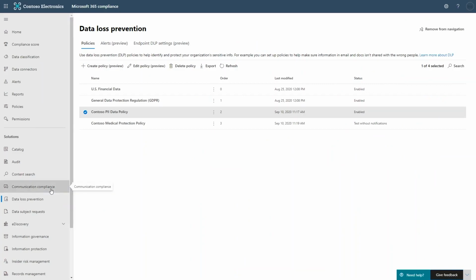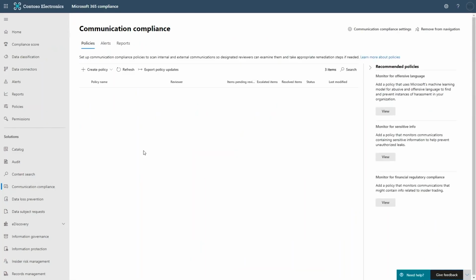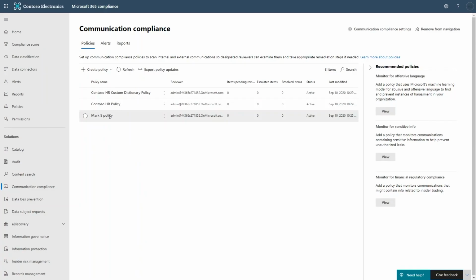So we're going to hop over to communication compliance now. Again, same item here. As we go ahead and create communication compliance policies, I'll select one, for example, the Mark 9 policy is going to be one specifically for sensitive data or information, whereas we can also have, for example, my Contoso HR policy created for offensive language or threatening or harassing behavior. And then the Contoso HR custom dictionary is going to prevent internal users from using words that we just don't feel are appropriate for our organization. And again, these are easily integrated, not just for Microsoft Teams. These are features and functionalities that go across the entire Microsoft ecosystem.